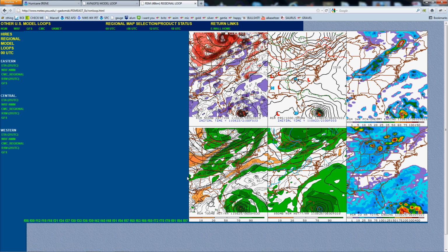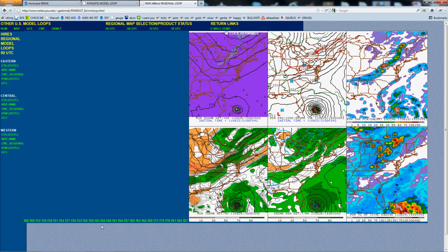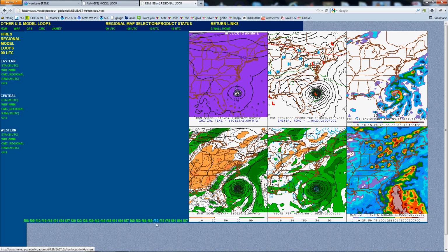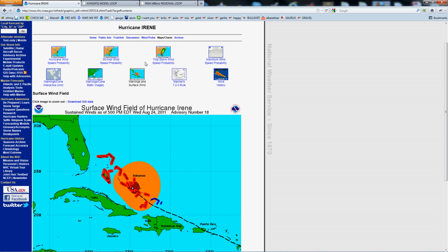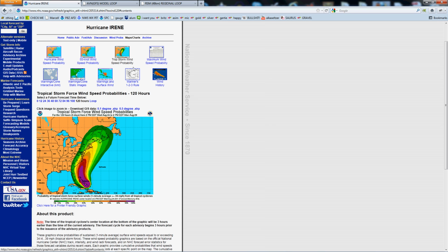So there's the front, and you can see as it dies, the hurricane gets picked up in it, and you can see the front's here, and the hurricane gets shifted off. So, although this is going to cause some severe weather here in Pennsylvania, this is a good thing because it's going to keep Irene off the coast. So anyways, I want to take a look at the tropical storm wind, make our forecast here.